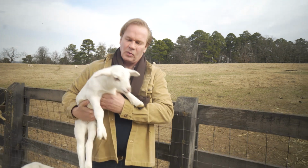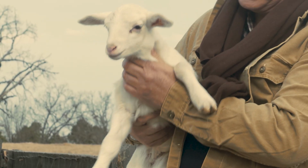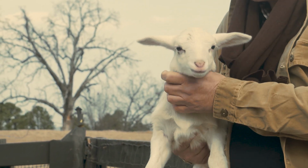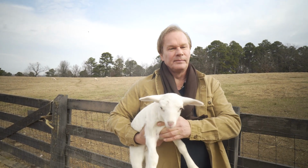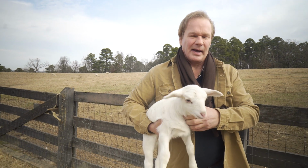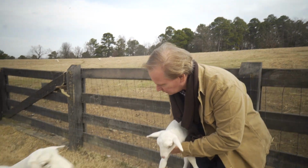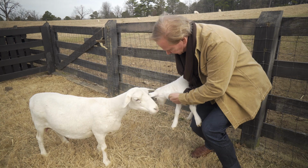So this is a little White Dorper lamb. This is a little male sheep. He grew up to be a mighty ram like his father, whose name is Zeus. But this little guy is only about 3 weeks old, and there's one just on the other side with its mommy that's only about 10 days old. They grow very quickly, and the mothers are very protective. Come here, mother. Come here. Come on. Good mother. Yeah.